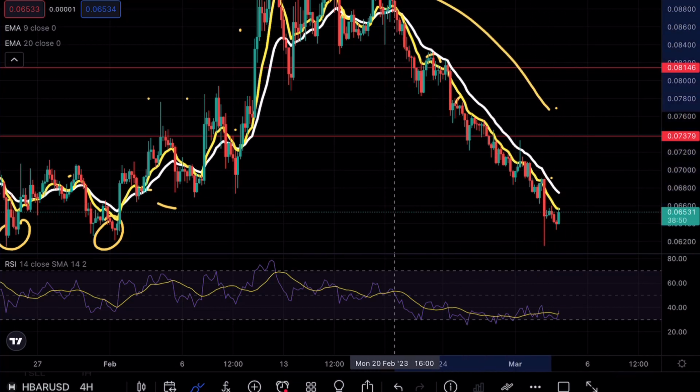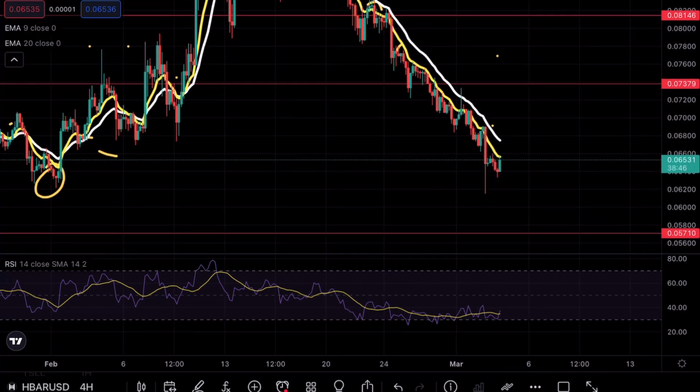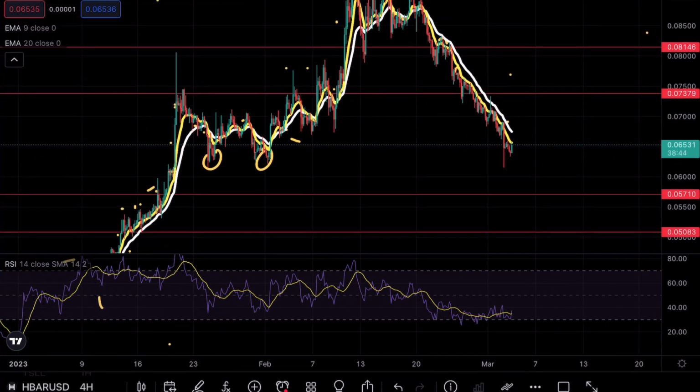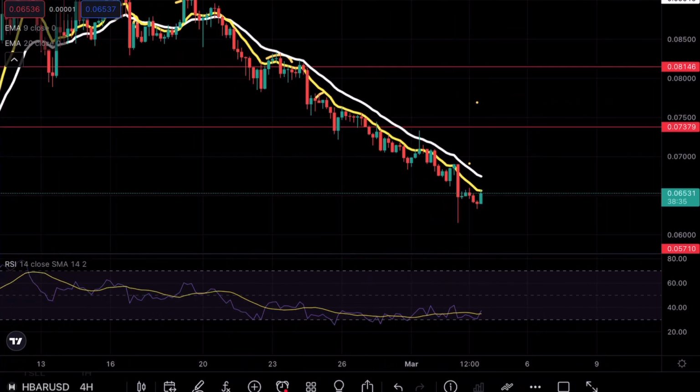If you followed along in terms of my trading opportunities, you are making an insane amount of money as of right now. But for those of you that haven't, I would highly suggest having these EMA lines in terms of HBAR on your charts to figure out whether or not we will see that continuation.